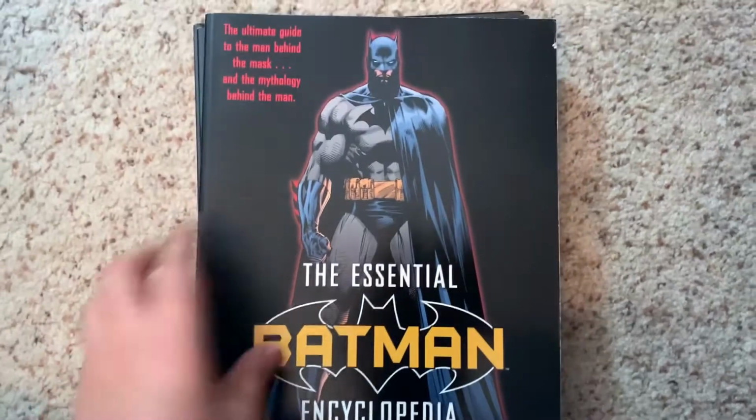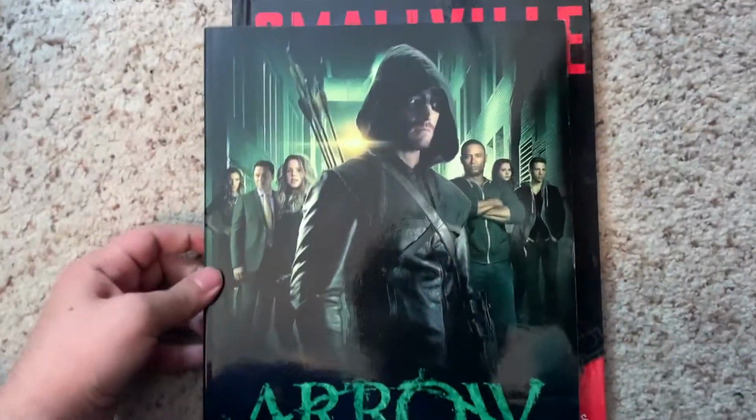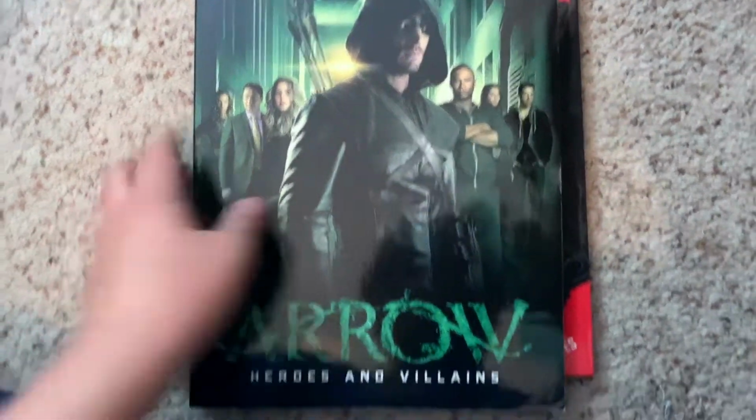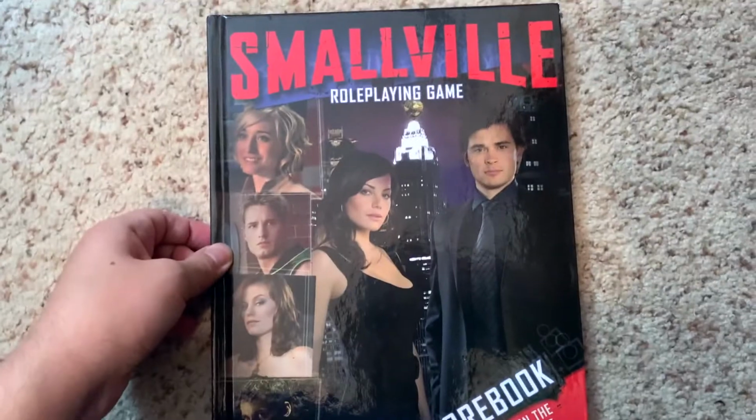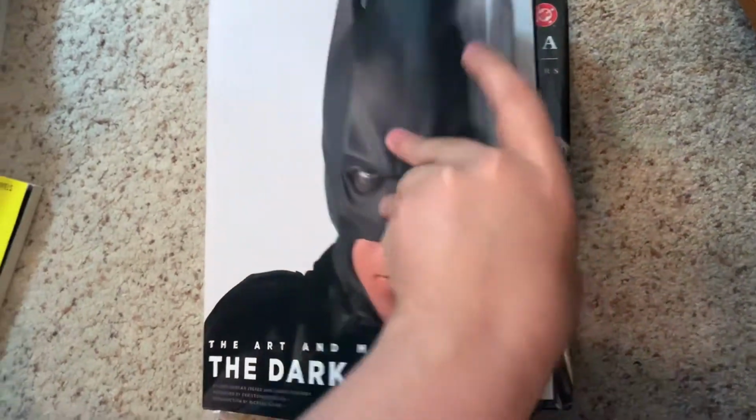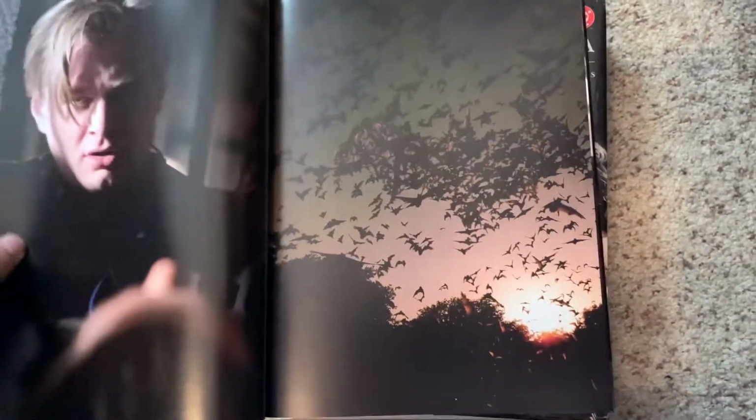Then there's the Essential Encyclopedia of Batman. Awesome little encyclopedia of knowledge. Then we have a Heroes and Villains Guide to Arrow Seasons 1 and 2. I loved Green Arrow in the beginning of this show. Smallville, the role-playing game. Next up, we have the art and making of the Dark Knight trilogy.